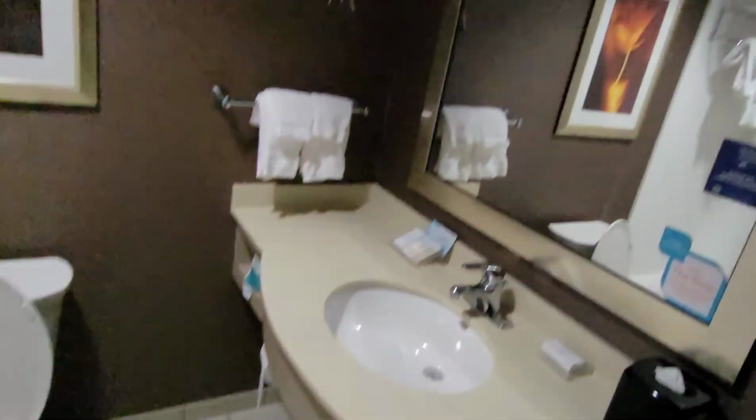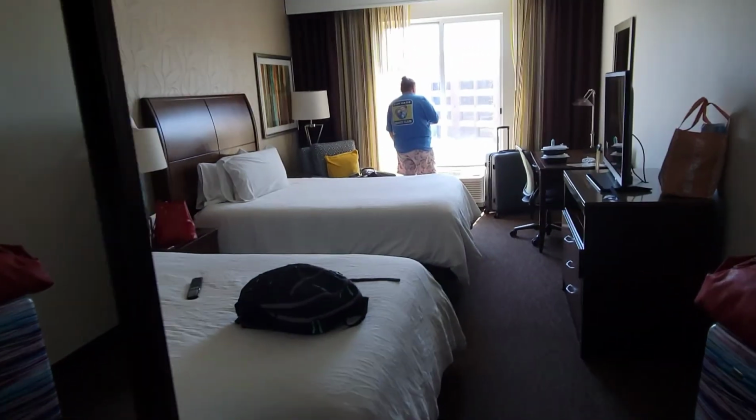Wait, let me show the bathroom real quick. This one's not as nice as the other one, but it's a bathroom. But this one has a microwave. And then we have this little closet. But, oop, I was making me fall. And then, yeah, that's it.